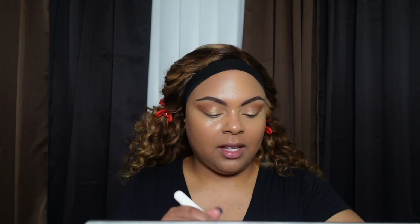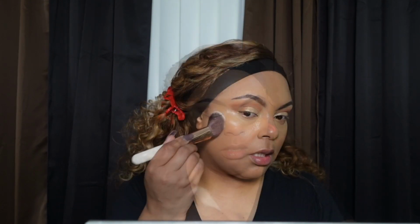So before I set my under eye, I'm going to use Thread Beauty Face It Complexion Stick. I have it in medium deep cool 150, and you can get this from Target. Very affordable. I just want to warm it up on the back of my hand and then apply it that way, because I can get a little out of hand when applying directly to my face. So I just want to be able to control the amount that I apply. I think this is the best way to do it.